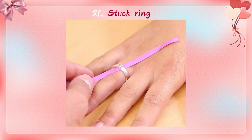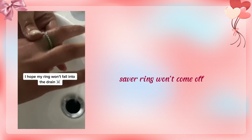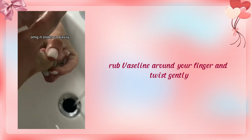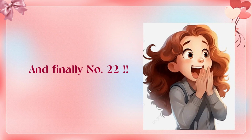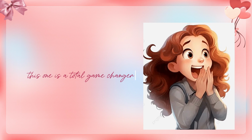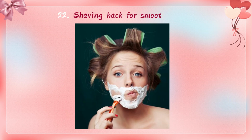21. Stuck ring. Ring won't come off? Rub Vaseline around your finger and twist gently. It'll slide off without any pulling or drama. And finally, number 22. This one is a total game changer. 22. Shaving hack for smooth skin.